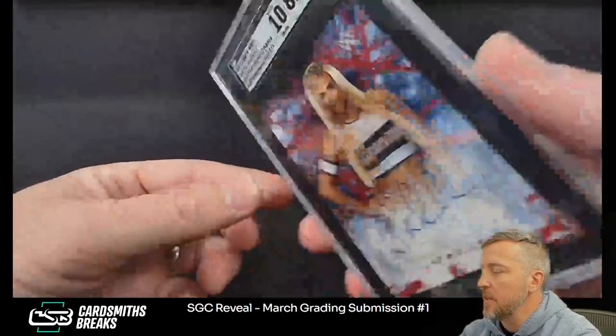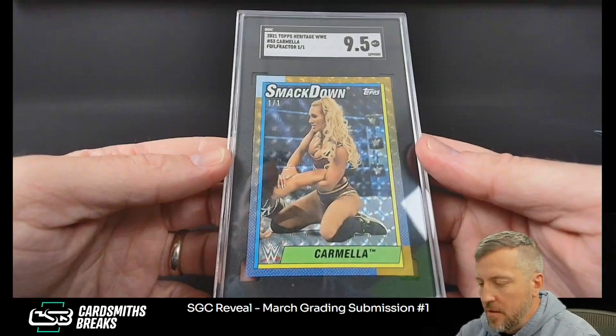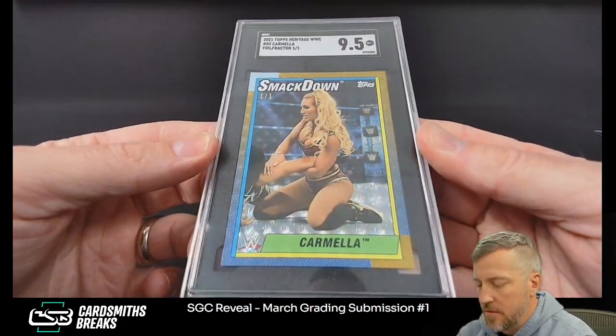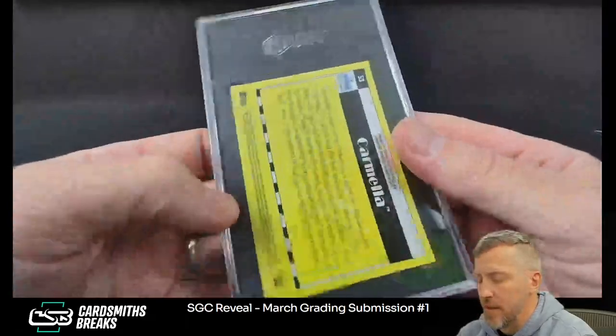I'm showing these on the stream in case someone ever comes across them and wants to make me a ridiculous offer. And then my last two favorite ones. I love this one. Foil Fractor 1 of 1 from 21 Heritage. Foil Fractors are cool. It's like the only Foil Fractor I have, I think.